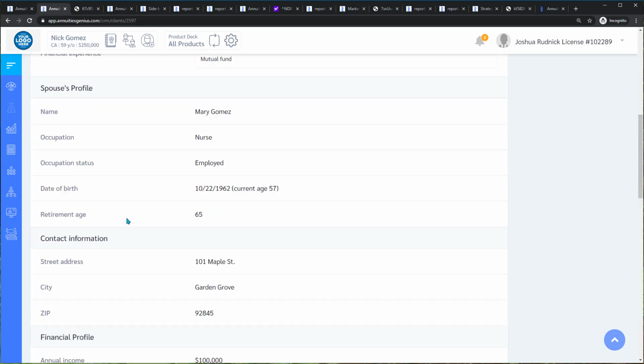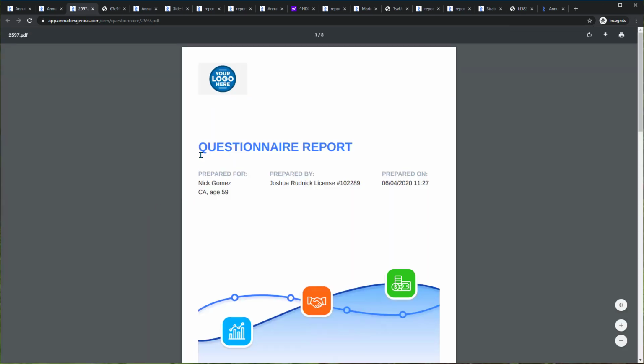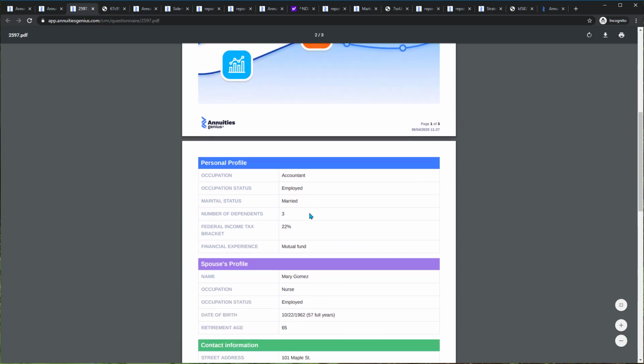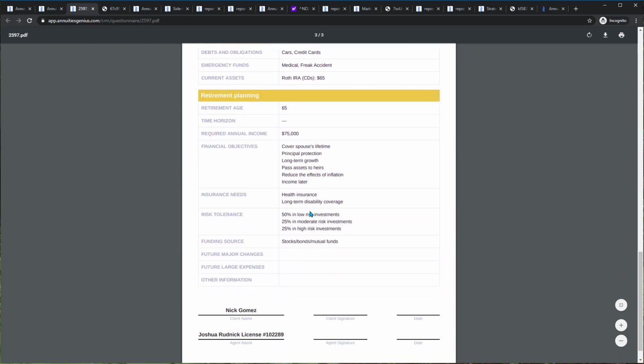All right, we can go back up here to the top, and we can update the questionnaire anytime we want, and we can print out the report. And again, this is just going to put a beautiful cover page on it, questionnaire report, your company logo here, and it's going to have all of your clients' needs that they need to retire.